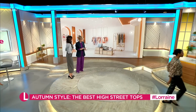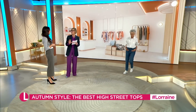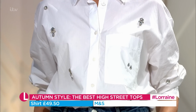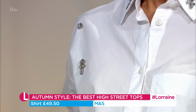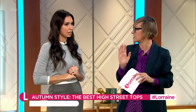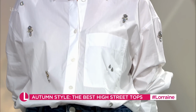Let's have a look at Sharon in probably one of the most hard-working shirts you can ever have in your wardrobe. Yes, I saw this just the other day. It's white. It's £49.50 from M&S. It's just a really elevated way to wear your bog-standard white shirt. Now, what I was saying earlier is I think a lot of people are frightened of this kind of embellishment because they don't know how to wash it. Yeah. Let me tell you something. Stick it in the washing machine. Okay. It's absolutely fine. Inside out. Yeah, if you're really scared, put it on a gentle cycle in one of those little bags.